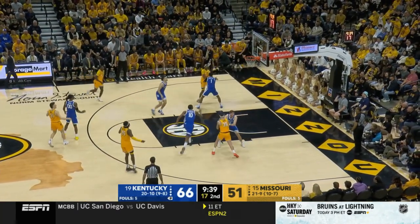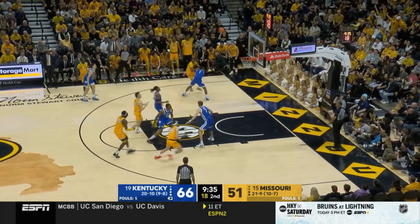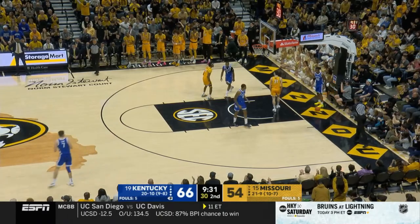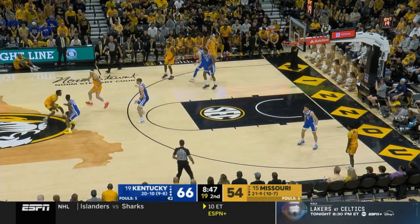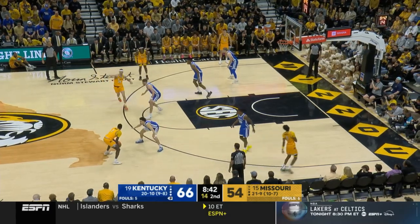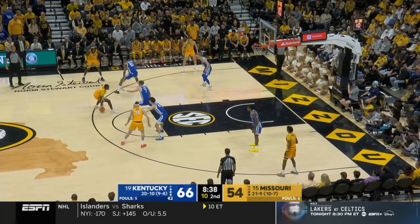Cats are 11-0 this season when leading by 16 or more. Offensive rebound. Warwick tries. Got it. And the Lexington native has his first bucket. Now, no Butler, no Williams for Kentucky. If you're going to make the push, right now is a terrific opportunity for Missouri, with scorers on the floor with Warwick, Grill, and Mitchell.